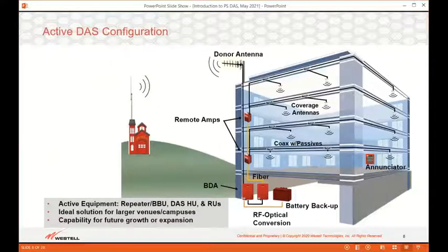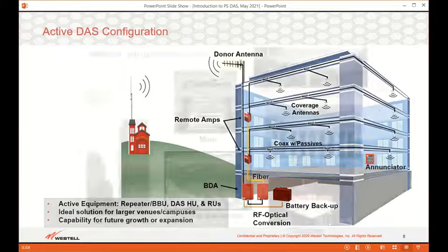The other configuration that's common is an active DAS. An active DAS, where you still have the rooftop donor antenna going to the signal booster, but at the signal booster, the signal is then converted to optical fiber and sent to remote amplifiers distributed throughout the building. Then those remote amplifiers will feed coax cable antennas in that section of the building. So this allows a public safety DAS to cover many millions of square feet of floor space, or even multiple buildings in a campus or residential complex.